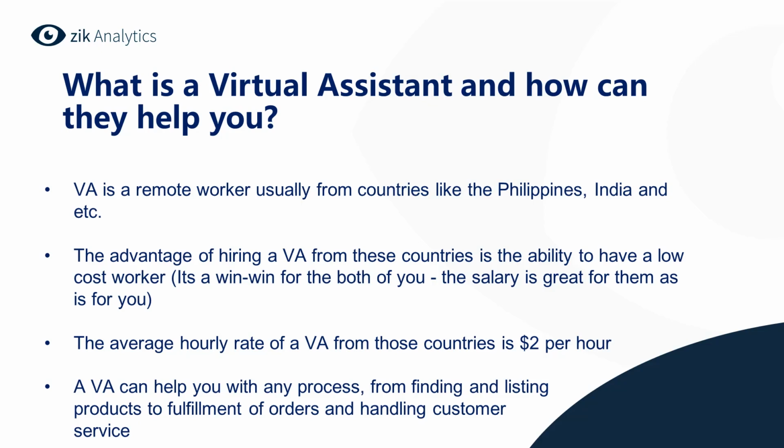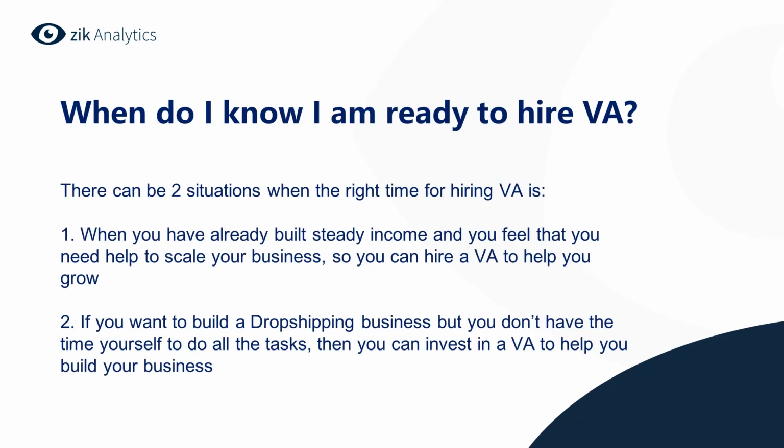The salary is great for them and their salary is great for you too. So the average hourly rate for a VA from one of those countries is about $2 per hour. A VA can actually help you with any process from finding and listing products to fulfillment of orders and handling customer service.